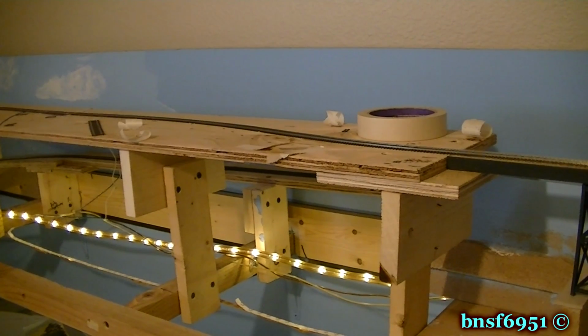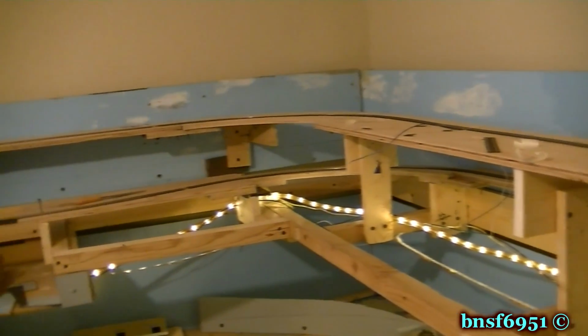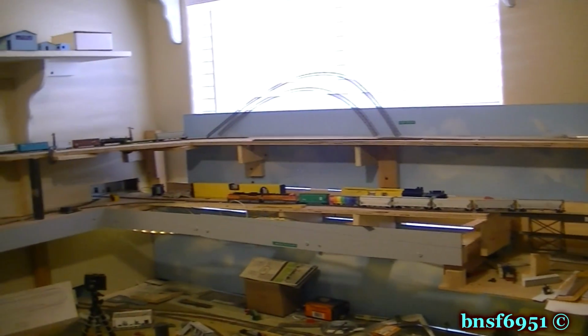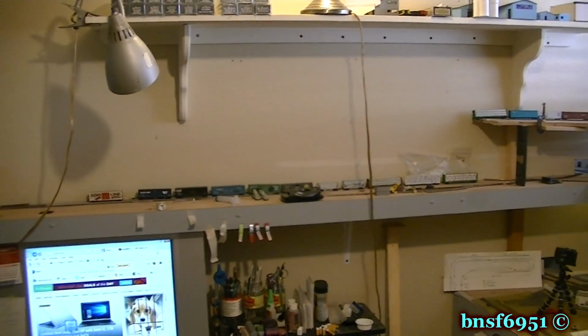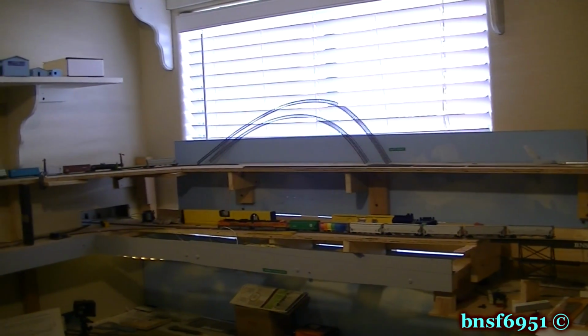Alright, now I'll show you that I have completed the supports for the last upper deck, and the sub-roadbed is down, and as you can see, as I pan around here, it is done all the way up to the wall. Eventually, I'll continue it down this way, and it'll be about another 8.5-foot section. That will actually be the end of the line. I did put down some track, as you can see, and for all intents and purposes, a train does run on it, and it's looking pretty good so far. Let's get on to the rest of the video, and I'll show you what else I've done so far to this Major Changes number 26.